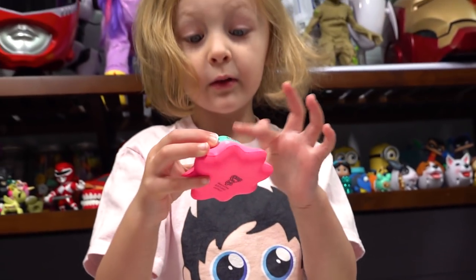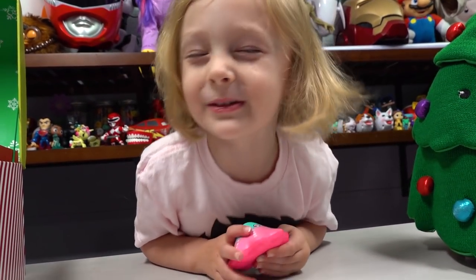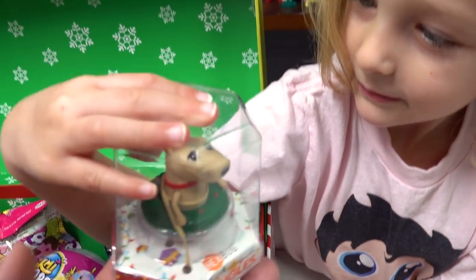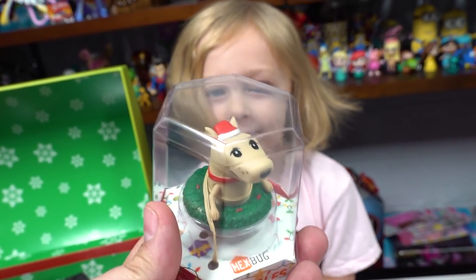It has pink with blue. You love it? It has this blue. That's my favorite color. Are you gonna let me pick this time, Chloe? You gonna pick for me? Ooh, that's cute. Can I do that one? Yeah. It's Jingles. It's a little dog.